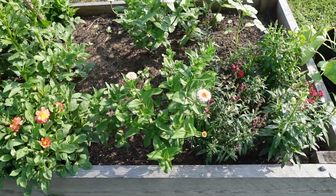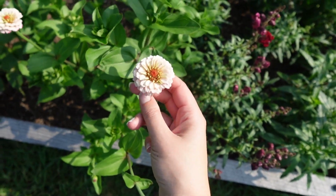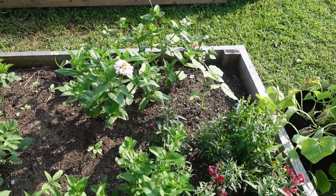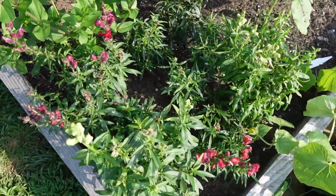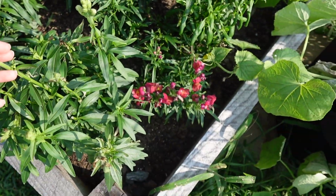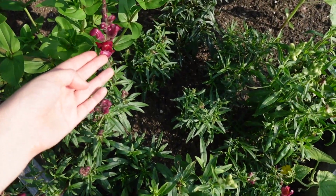So here's my experimental flower bed for the year. Some things going well, some things not so much. I really had to rip out a lot of my zinnias because they had succumbed to too much disease. So everything in here has been relatively healthy. My snapdragons, before they bloom, they're kind of dying. So I think we're getting to the end of my snapdragons, but I will still enjoy them as they come.